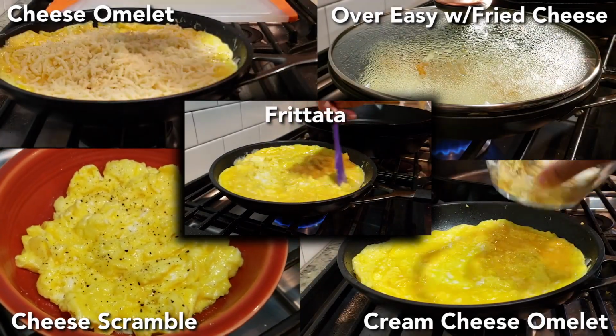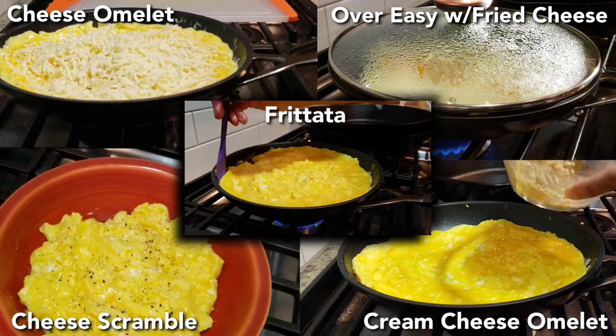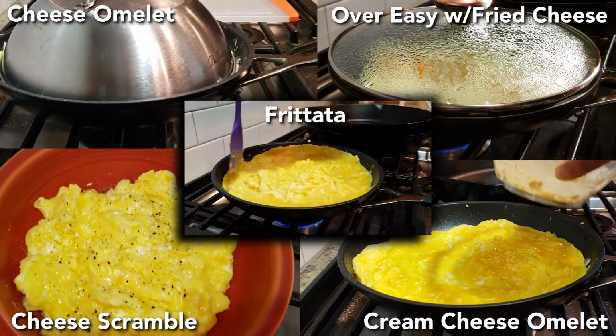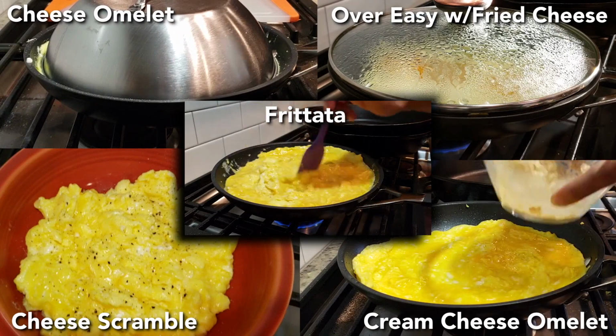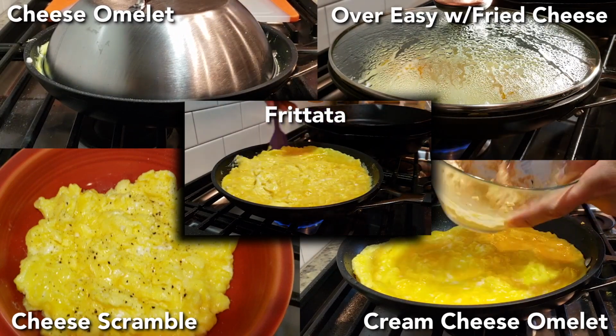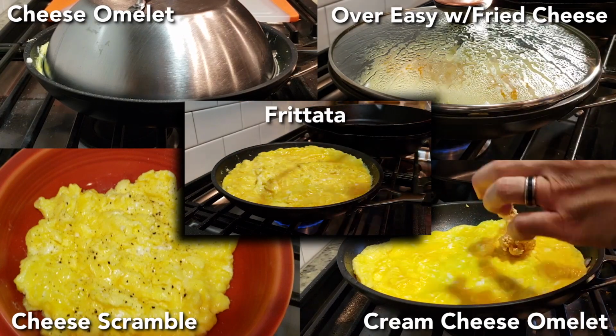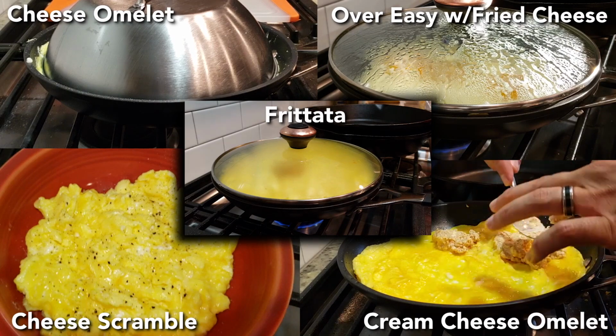Now look down at the bottom right corner. You see I did not take out the cream cheese to let it get to room temperature. So I'm having to work it to get it a little bit loose so I can put it on the omelet. Now let's focus on that frittata. You see that it's still cooking slow and low. I'm taking a spatula and moving the eggs around slowly so the bottom doesn't burn. So the frittata is 75% done. I'm gonna put a lid on it, let it cook for just a little bit more, then add some cheese.